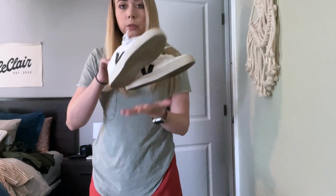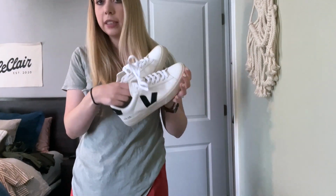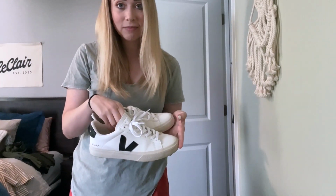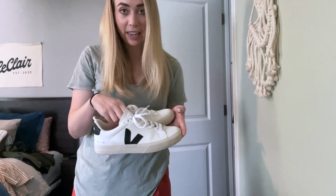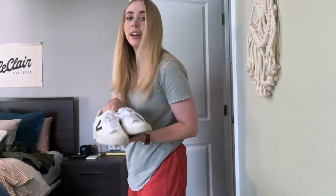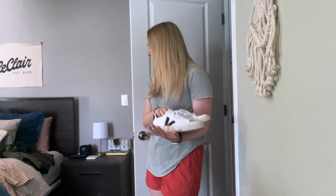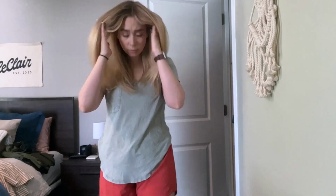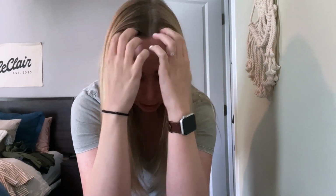In terms of shoes, I think I'll bring these white sneakers from Veja, B-E-J-A, Veja, I don't know. I'm gonna bring these. I feel like these can go with a variety of things, so definitely will be bringing these. And now I'm second guessing those Everlane jeans because I haven't really worn them before. I don't know if I really want to test it out on a trip, so maybe I'll swap them.